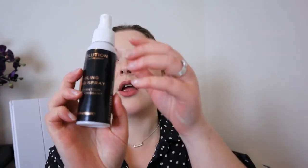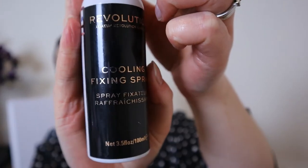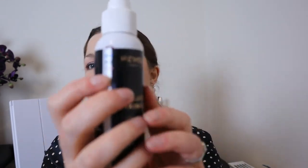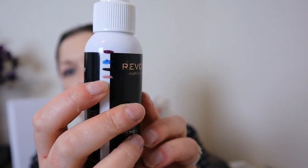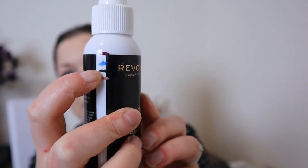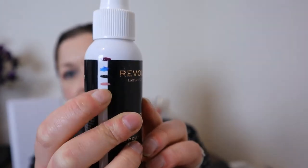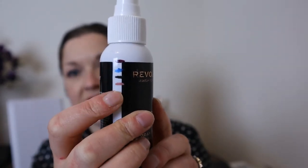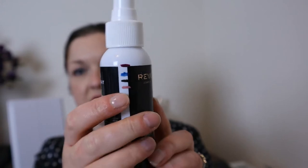Next we've got the fixing spray. So this one is the cooling fixing spray from Revolution. I did make some progress on this. You can see on the mark here. So last month it was where this black line is, and this month we're down to this pink line. So you can see it's been sort of fairly consistent throughout the month since I started.